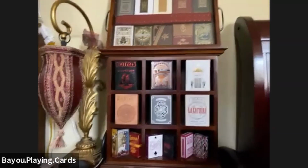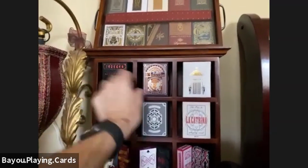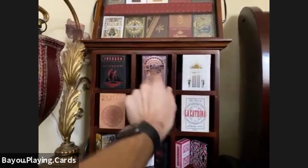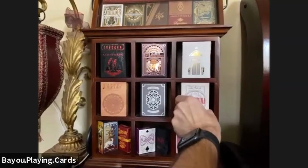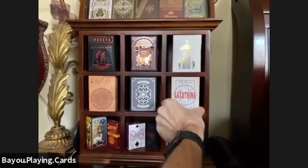And now I've got, these are mostly all double deck sets. These are from Passione. Passione, is that how it's pronounced? Anyway, good pronunciation. Yeah, Electra did both of those. This was one of my earlier Kickstarters that I backed, the Katrina.